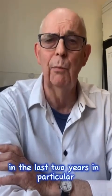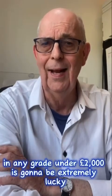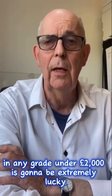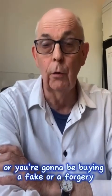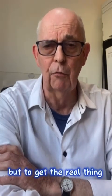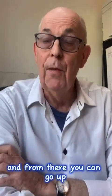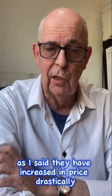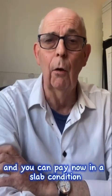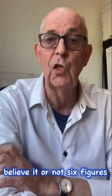In the last 2 years in particular, and 5 years in general, Gothic crowns have rocketed in price. And to get one without a large hole in it in any grade under £2,000 is going to be extremely lucky, or you're going to be buying a fake or a forgery or some Chinese imitation. But to get the real thing, it is going to cost you at least £2,000. And from there you can go up. As I said, they have increased in price drastically in recent times, and you can pay now in a slabbed condition, in a top slab condition, you can pay, believe it or not, 6 figures.